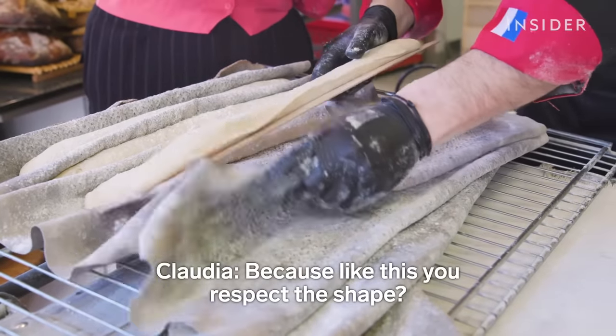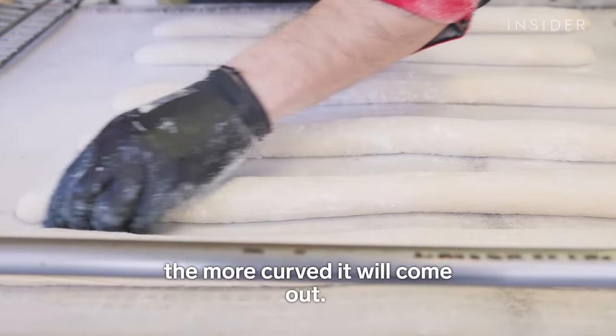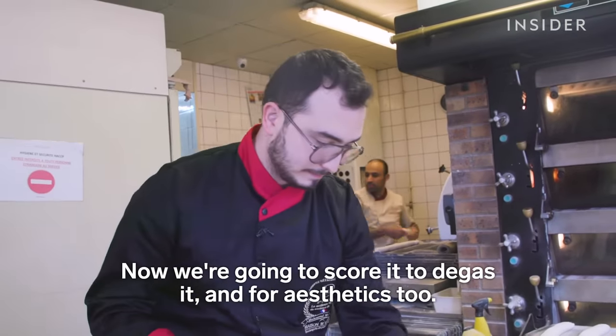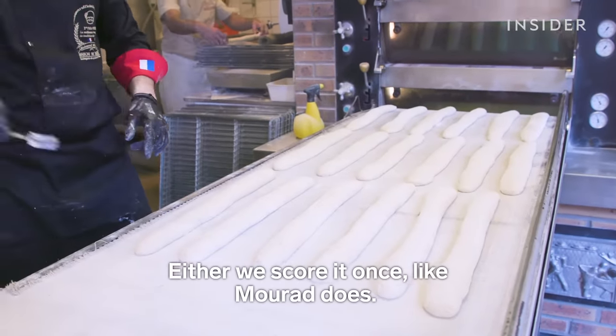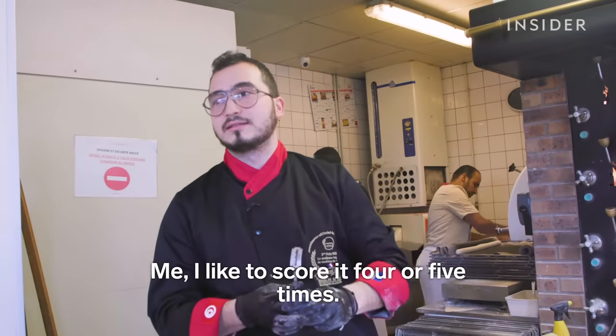Parce que comme ça, on respecte la forme. Plus on fait attention à la tradi, plus elle sortira bombée. Voilà. Maintenant, on va donner un coup de lame pour la dégazer. Et puis pour l'esthétique aussi. Soit on met un coup de lame, c'est ce que fait Mourad. Moi, j'aime bien mettre 4 ou 5.